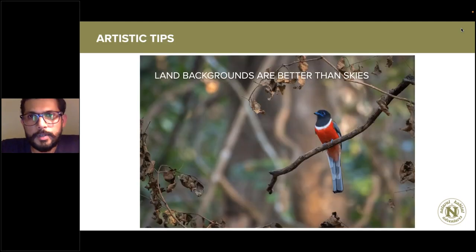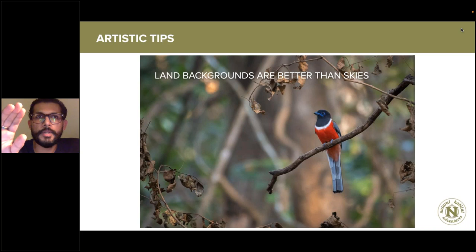Some artistic tips. Try and get land backgrounds. I should have ideally used a picture of a bird in flight with a land background in this slide, instead of this one. This is a perched bird. Try to get a flying bird, especially with a land-based background, rather than just the bare sky, the empty sky. Empty skies are boring blue. Land backgrounds have a lot of texture, a lot of colors, and make for much more interesting backgrounds.